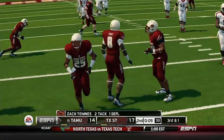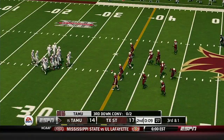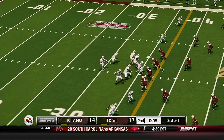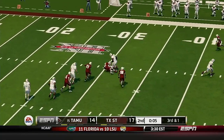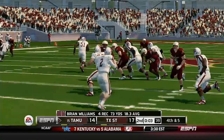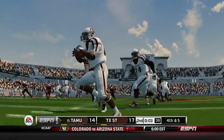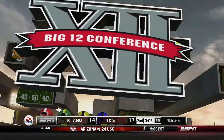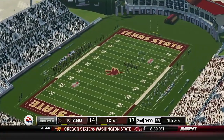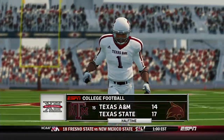Throws quickly, and it's almost intercepted. The quarterback threw it right into the hands of the safety. I can't believe he dropped it. Short yardage situation here. It's third and one. Complete big loss. We played a half of football. Texas State in front, 17-14.